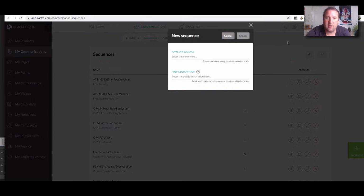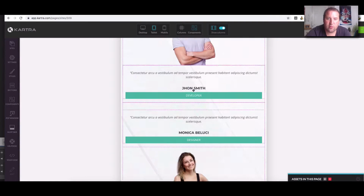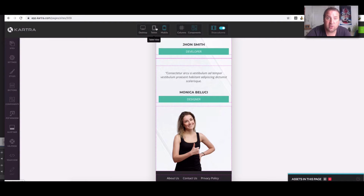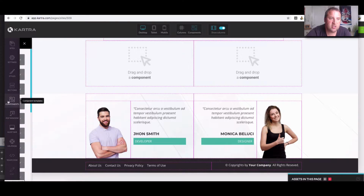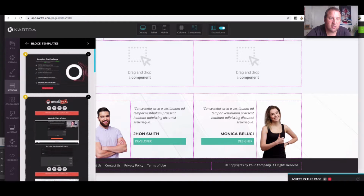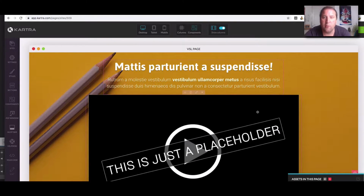And the great thing about these blocks, if you're not familiar with them, is you can build your entire page just with blocks. And when you do, they consider tablet and mobile. And bearing in mind, most of the traffic is not on desktop. Most of the traffic is now on tablet and mobile. That's what makes Kartra a cut above everything else, because it really thinks about it. And then if you want to build all your pages just using these sections, you can choose a hero section, choose a testimonial section, a checklist section, and you can literally build a page in about 5 minutes. Really cool. So there we go.